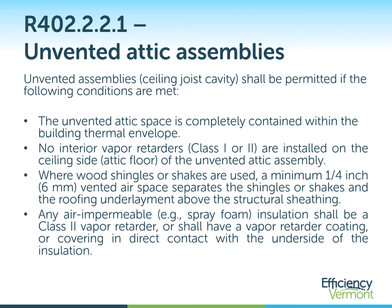So the unvented space is completely contained within the building thermal envelope, meaning that there's no false spaces above or below. No interior vapor retarders, class 1 or 2, are installed on the ceiling side, so on the interior facing side of an unvented assembly. The next few slides will cover the different vapor retarder categories.